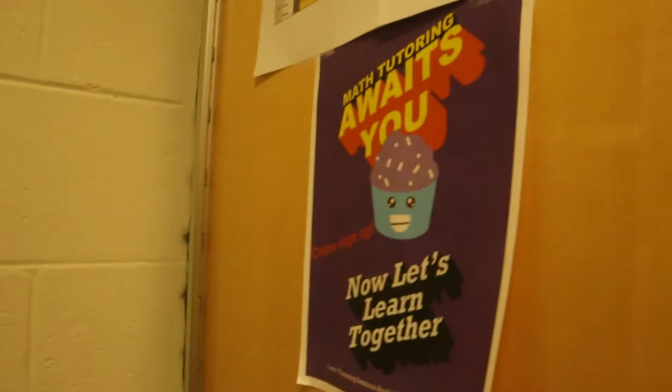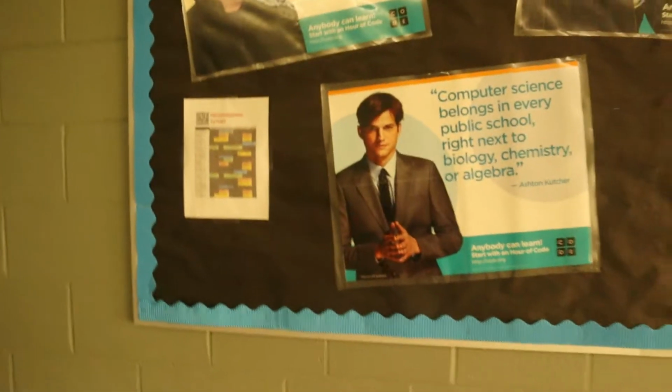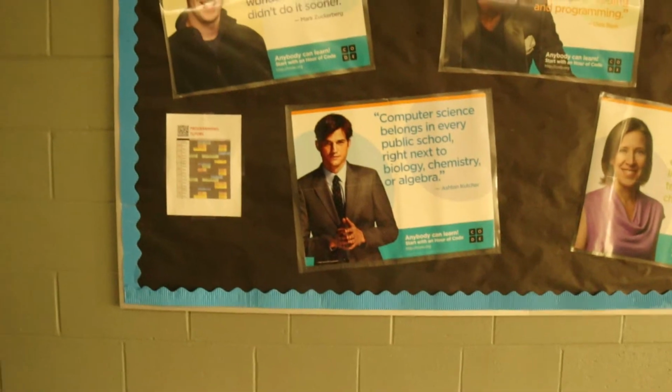Ooh, math tutoring posters, very cute. So we have the computer science faculty offices, lots of classrooms, mostly classrooms and offices. Not much to see here. Is that Ashton Kutcher? These things have been here forever, FYI.